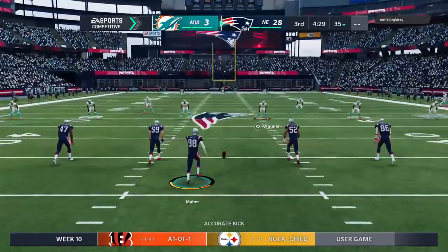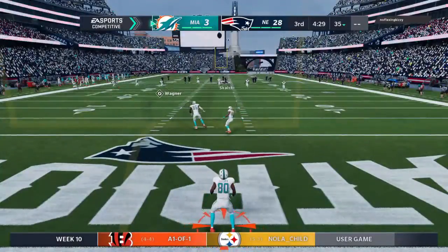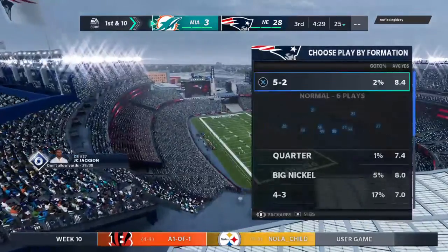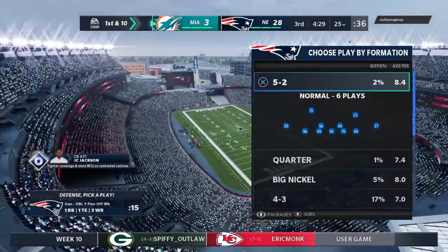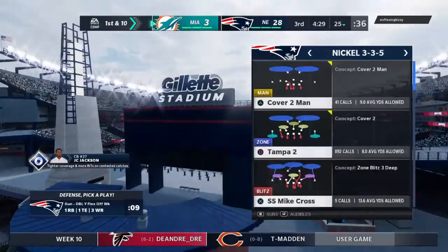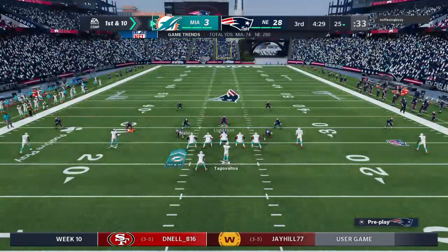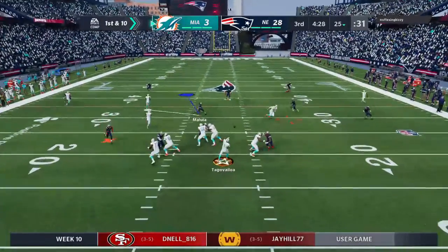Following the touchdown, here's Marr to kick it away. The Dolphins take over 1st and 10 at their own 25-yard line. Dolphins at the line, ready for their next drive. They've got to dig down deep. I mean, they need something right now, really anything to cling on to.